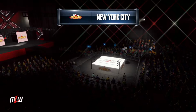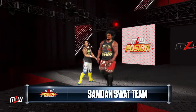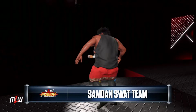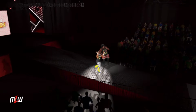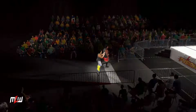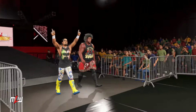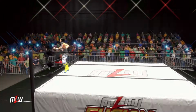The WWE Universe on their feet. The following contest is scheduled for one fall. On the way to the ring, at a combined weight of 541 pounds. You are looking at a team that delivers a tag clinic every time they compete. But tonight might be their best lesson yet.